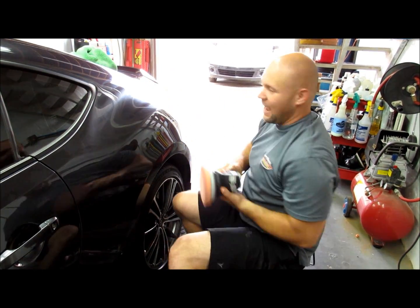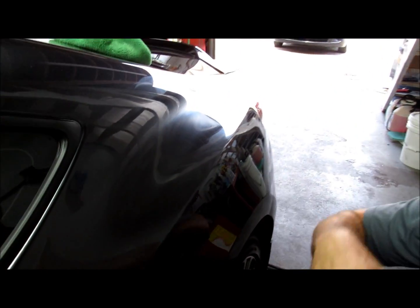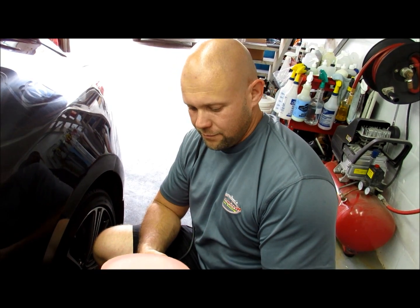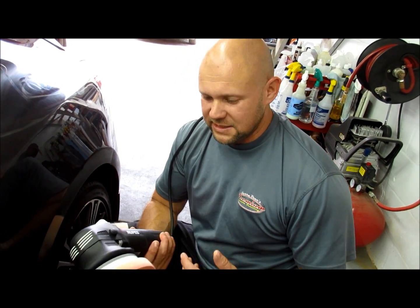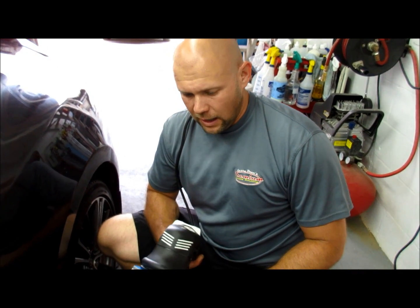I mean, you can see that by, come on in here and look at this. I didn't put lines in my pad or the backing plate, but you see this straight line of polish? There's no swirly loops like there should be. So the bottom line here is, I'm not saying that this is a bad machine. I'm saying that I don't like it better than my Harbor Freight DA.